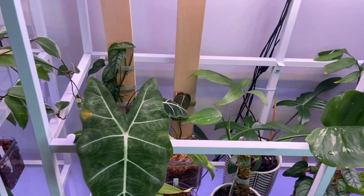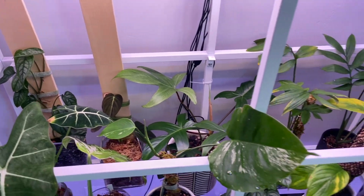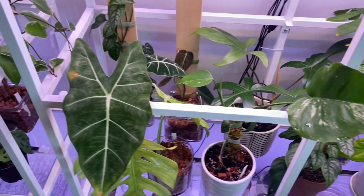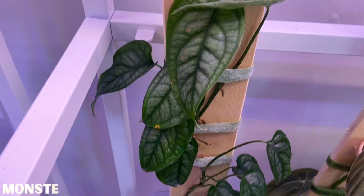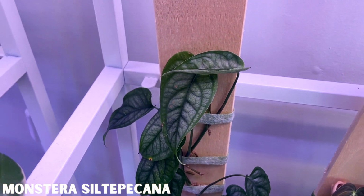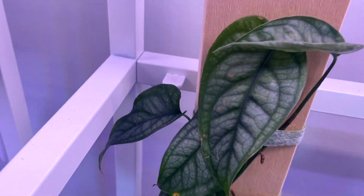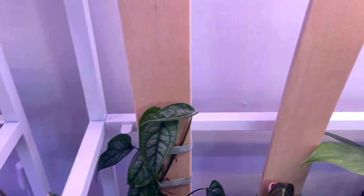Moving down, so this is a shelf. We actually took out the middle shelf here. There should be glass here, but we took it off because we needed a taller shelf for all of our taller plants. So starting in the back, we have a Siltibacana here. I put it on this wood plank, which I got inspiration from Caitlin from Plant Life in the Tropics. So I'm hoping that at some point it will attach to the plank and the leaves will get bigger.